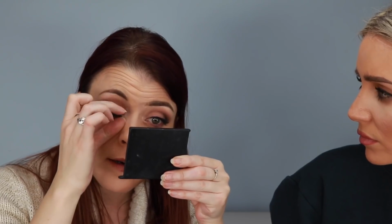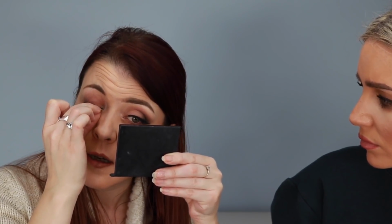This is the natural set from Ardell. They're 110. Yeah, that's it. But the lips there, that's the only annoying thing. So what I would do is always chop them up, especially if you aren't great at applying lashes. I always chop them up because if you have the issue with them lifting on the inner corners, this will stop that. So yeah, I would chop them up quite small.